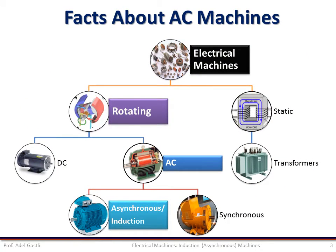Asynchronous or induction machines are part of the AC rotating electrical machines family. Induction machines can be single or multi-phase machines. However, this chapter will cover only three-phase machines, and single-phase machines or multiple-phase machines, with more than 3 phases, will be covered in a special or advanced machines course.